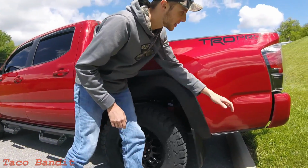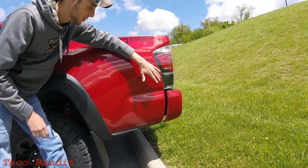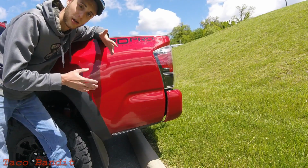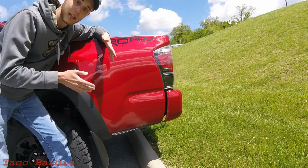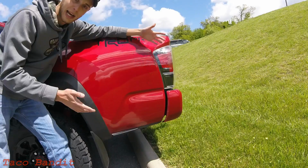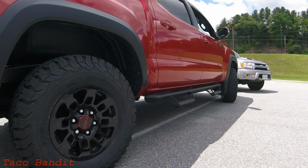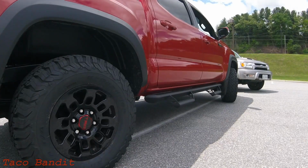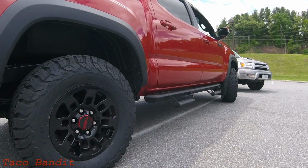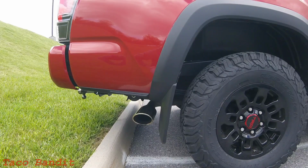Now, moving back here to the taillight, it is a clear lens on the TRD Pro taillight with a black bezel inside. You'll also find a clear taillight lens on the Limited Tacomas as opposed to the red lens on a TRD Sport or TRD Off-Road. So here on this particular TRD Pro, the owner did elect to order the Toyota factory side steps. He says that really improves the ease of entry on these trucks. Also, all TRD Pros are fitted with the optional TRD exhaust that you can get from the Toyota parts department.